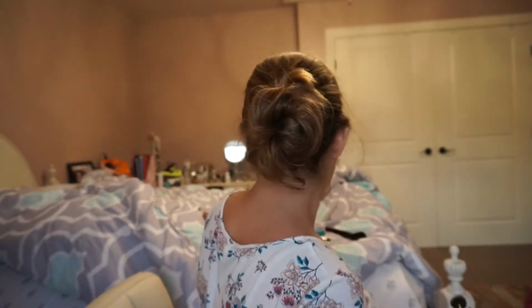And then I'm just going to brush some on the top of my nose. I just inhaled some. Shimmer looks good on your face and not in your lungs. Word of advice.